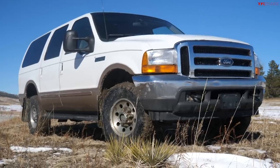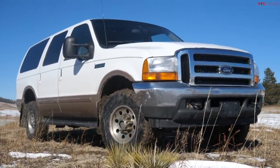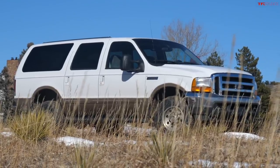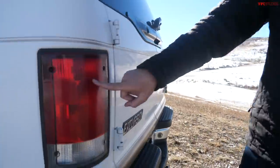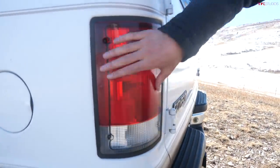So a lot of the Excursion is F-250 bodywork. I believe most of the front end, like the hood and the front fenders, are pretty much the same as an F-250. The front doors, same as an F-250. The rear lights are off of the Ford Econoline van, which is kind of funky.